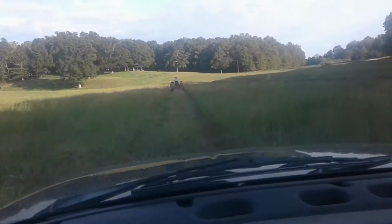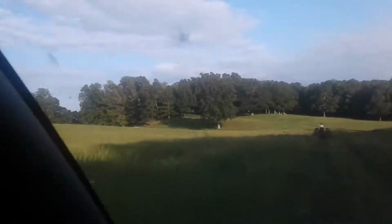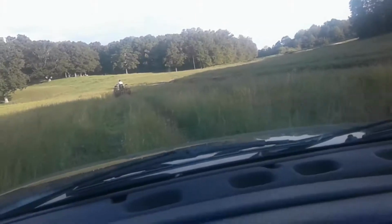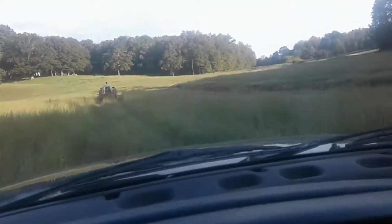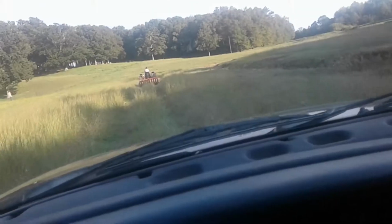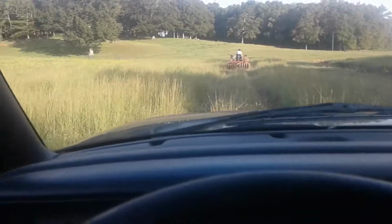That's my brother on the little 150 Massey up there. We're going to carry it back up to the barn there on the hill. I'll be back to the turnip patch here in a few minutes. My little push planter. And anyway, I'll get back to you guys then.